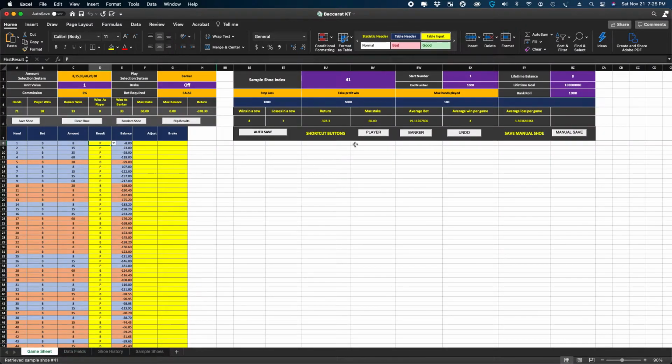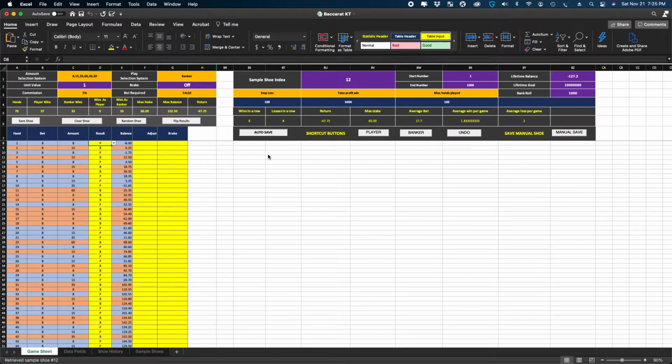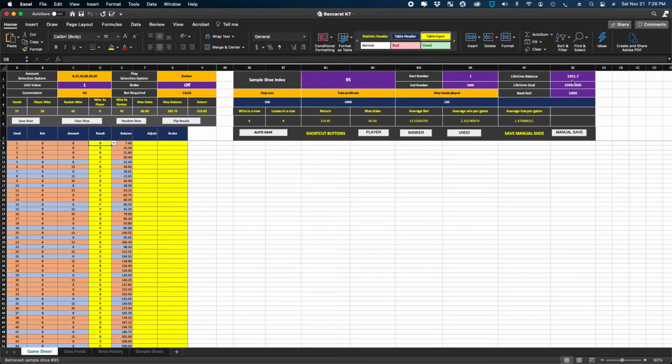But with some experimenting, I realized that if you change some parameters in this, you can actually make this a winner. So what we're going to do is we're going to keep our stop loss at 100 units. We're going to play that same shoe selection, 1 to 1,000. I'm going to clear that, which really isn't necessary. And we're just going to hit the button, and it's going to start playing the shoes for us. So we're at shoe 24, 36. As you can see, our lifetime balance is fluctuating, but eventually it's going up, which is a good sign in Bac.